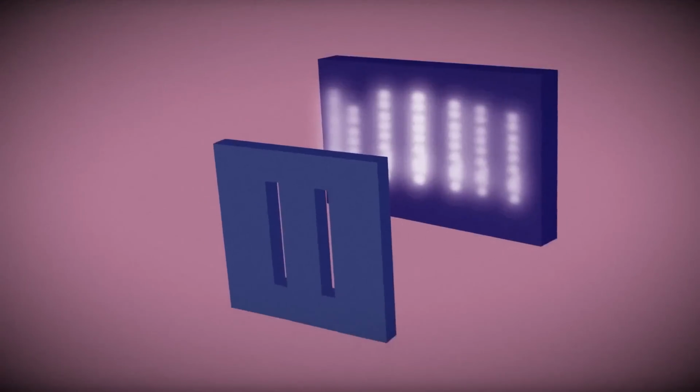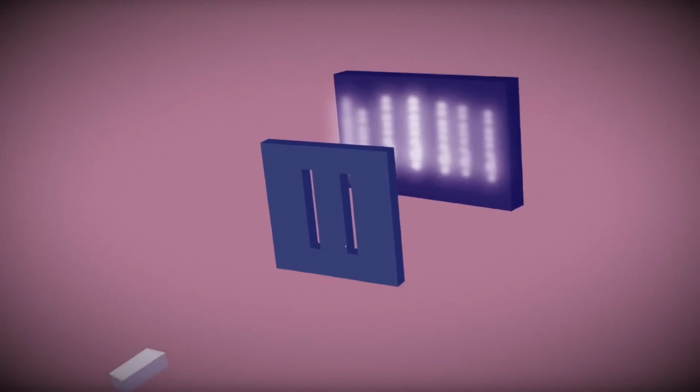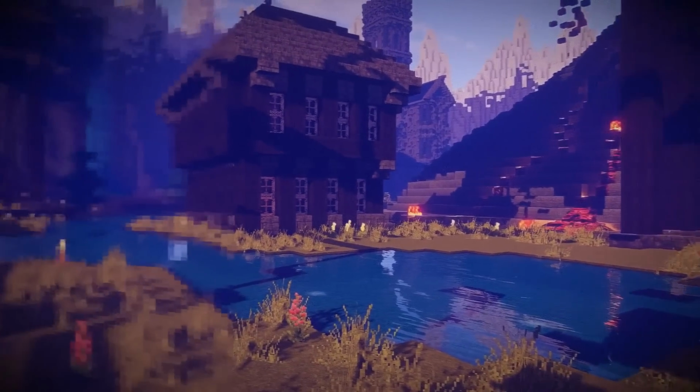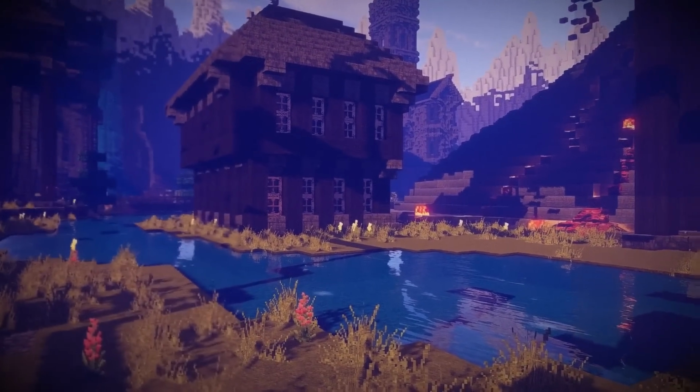When you look at them, they behave logically. But when you don't look, the laws of physics seem to stop working. Does it remind you of anything? It's like you're playing a game and looking at the world around you, which is loading. But if you don't look, the world stops working.